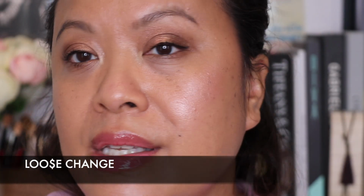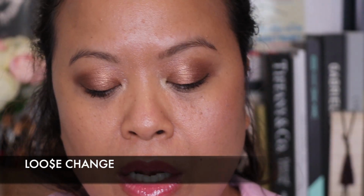Wow, that is so pretty. What we're going to do now is take the other one, and this is Loose Change in 04. I'm really excited now that I've seen how this looks. This was my favourite out of the three that I tried.